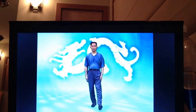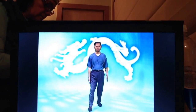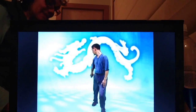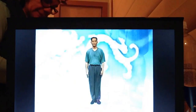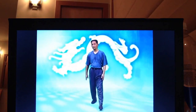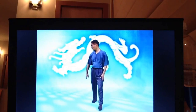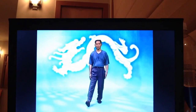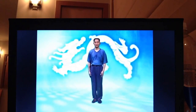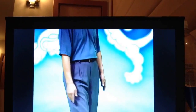Ready? One, two, three, four. Two, two, three, four. Three, two, three, four. Four, two, three, four. Make sure when you shift your weight forward that your front knee is bent. Again, one, two, three, four. Make sure to turn your waist so that you can see your palm.